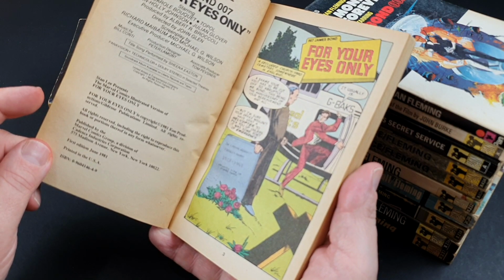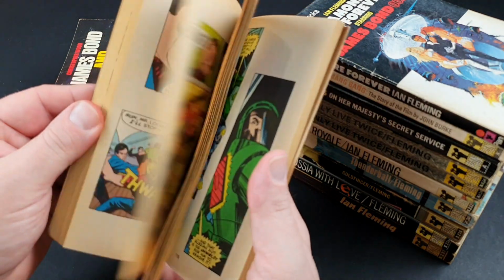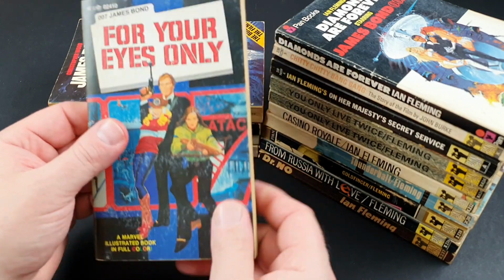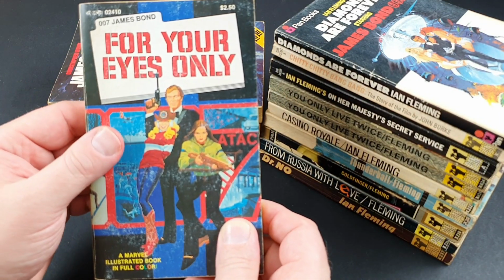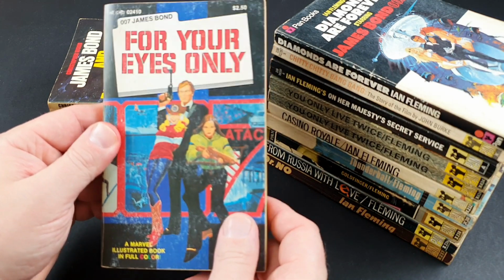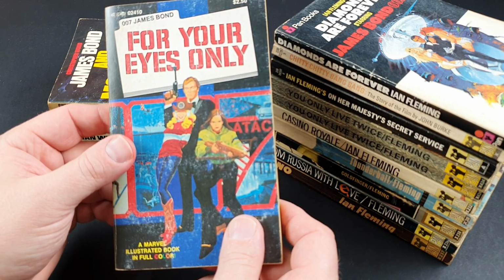And this one's dated 1981. Actually really good, this. They didn't do a bad job of this one. Marvel did also adapt Octopussy, however it didn't come out as a paperback. So alas, we've not got anything for Octopussy, or A View to a Kill, or The Living Daylights.